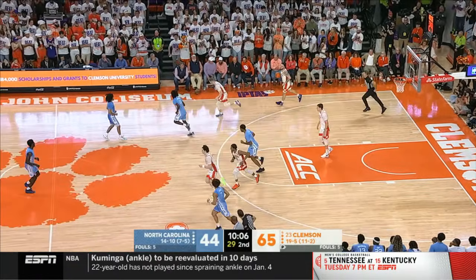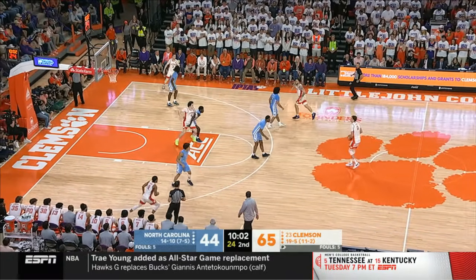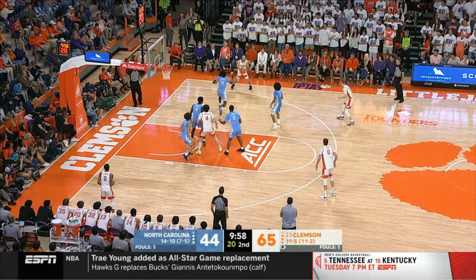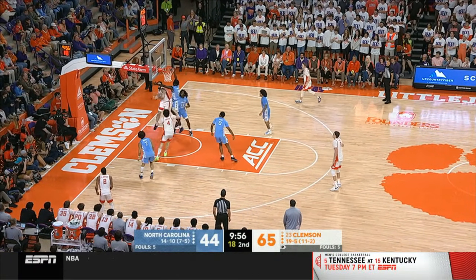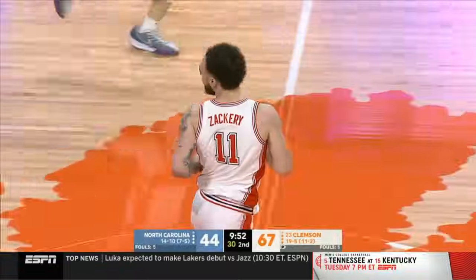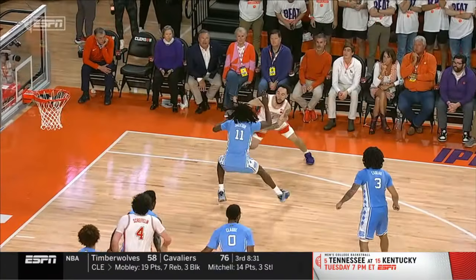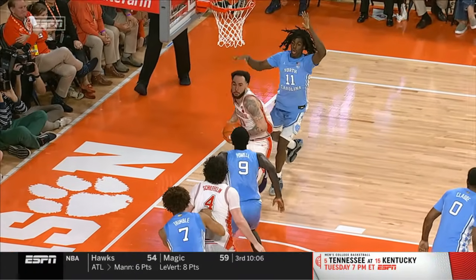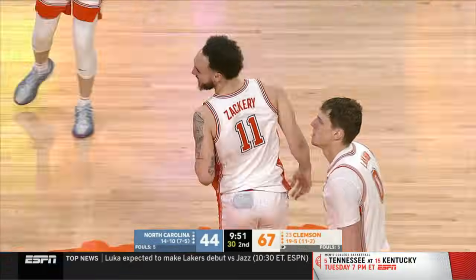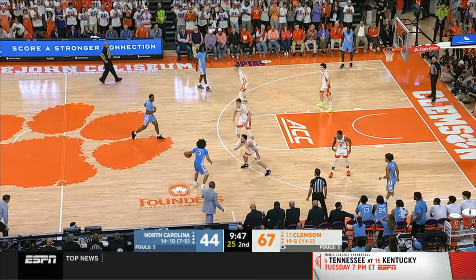He's up to 12. And it's been a struggle for Ian Jackson as of late. You mentioned scoreless on Saturday for the first time in his career and unable really to get much going here this evening as well. Oh, what a move there by Zachary, and a blow by and a reverse for 2. Yeah, attacking the basket, the nice reverse, and then as he goes against 2 freshmen. Just a veteran play by Jaden Zachary, a.k.a.